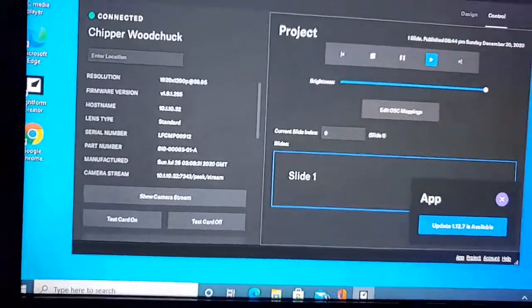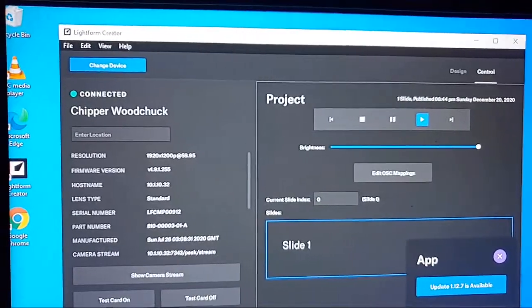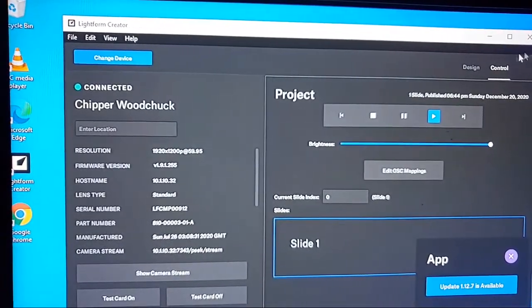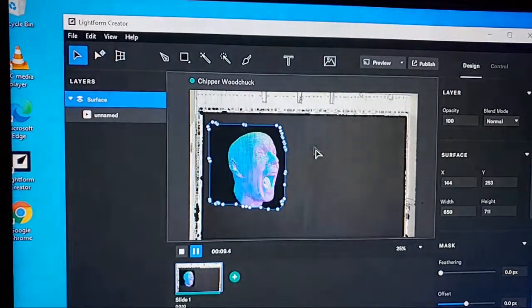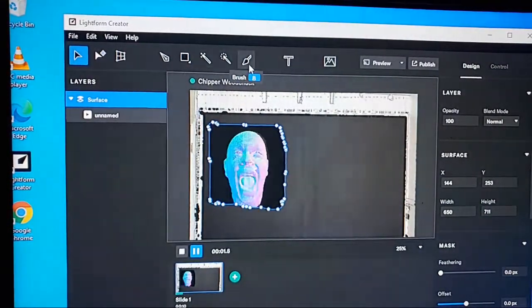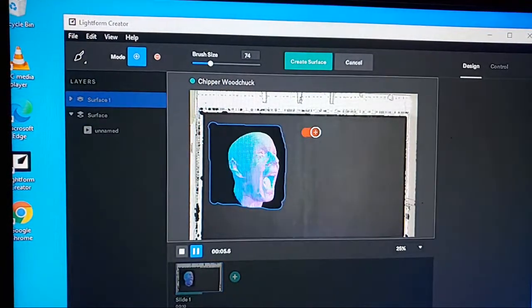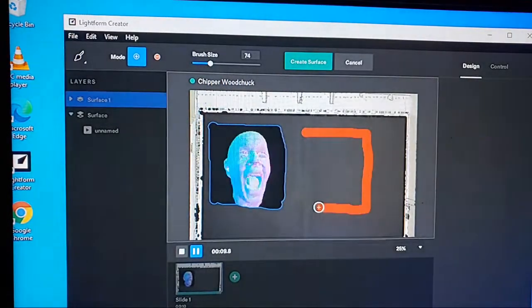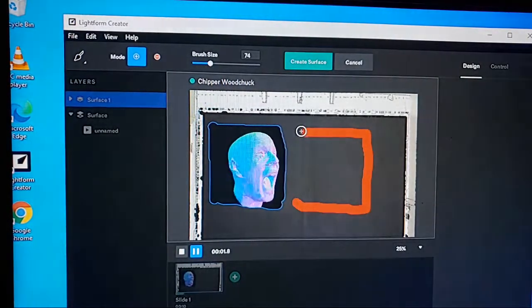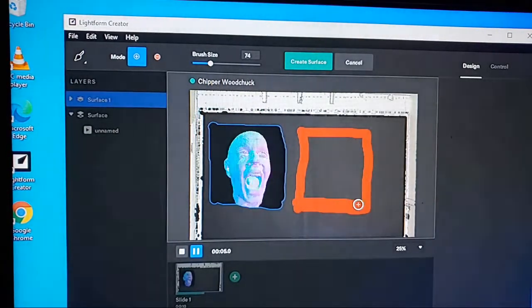Let's grab something else. Let me see. I'm going to go back into design over here, and we are going to put in another layer. So we're going to go back to our magic brush and let's put something here. Draw a nice square here, here, and put one there. All right, color in our area.